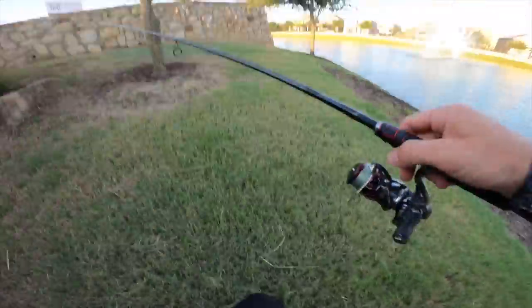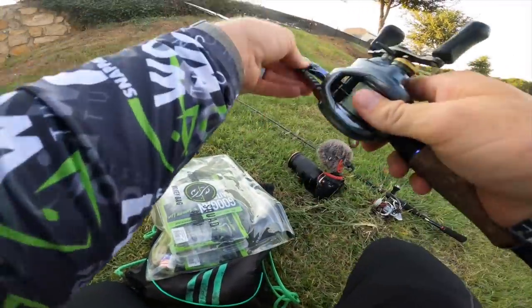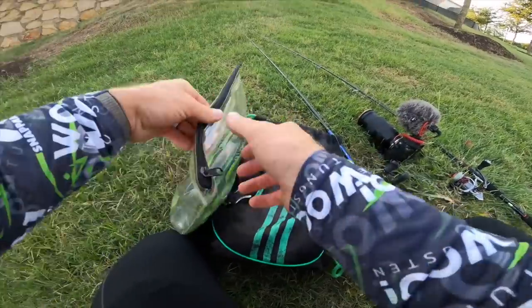What is around door number two? All right, it's looking pretty murky. I have a T-rig right here. Very muddy bottom. I might have a jig in here.